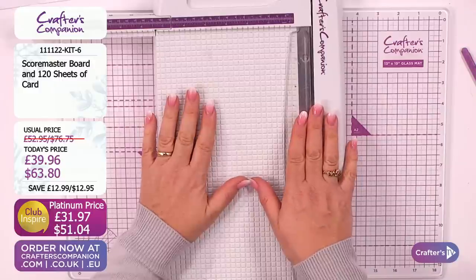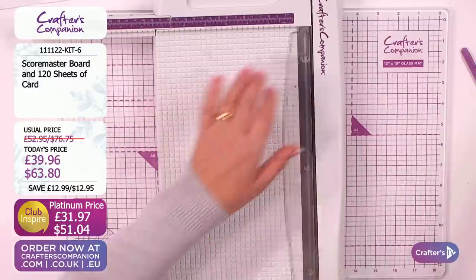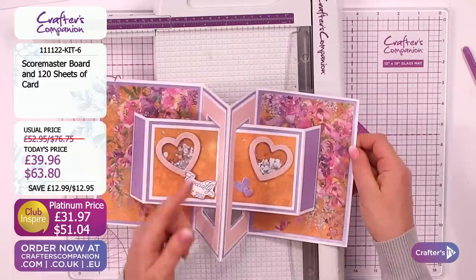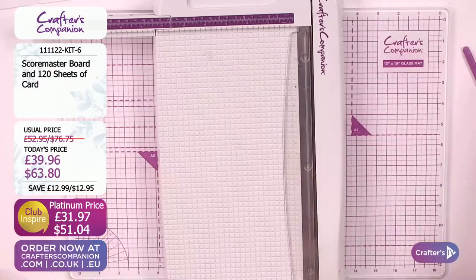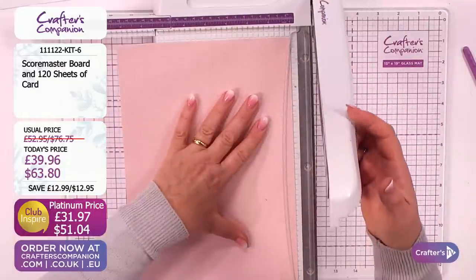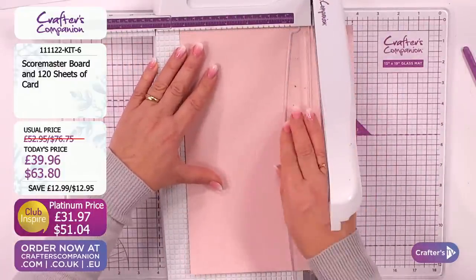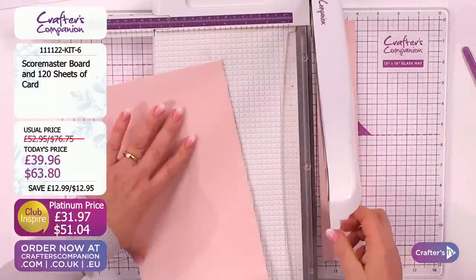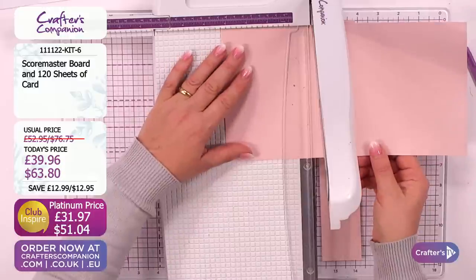Okay, so the next one we want is our Centura Pearl. And we only need two pieces of these, but you'll see why I've had to cut them all in the middle first. So I'm going to cut these two pieces of Centura Pearl in the baby pink. And again, you pick your colour that you want. And these are going to be 6 1/4 by 4 1/4.